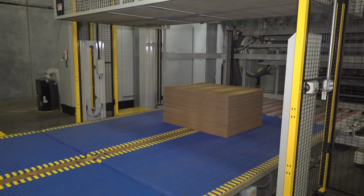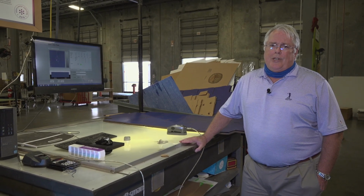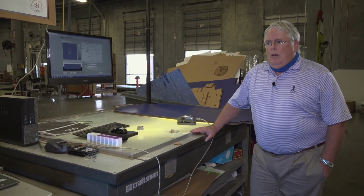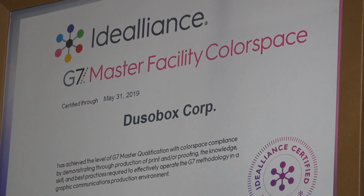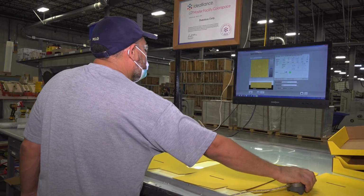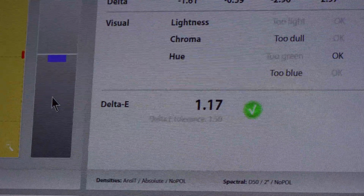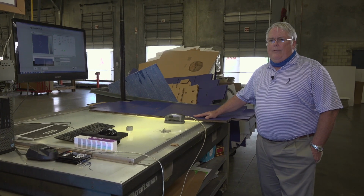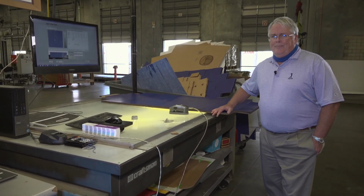In this area is where we do our color inspection and color measurement. We use a system called Measure Color. We're printing all spot colors and process colors to a delta E of 1.5 or less. You can see this job was run previously, big flood coat coverage, dark colored blue on model white.